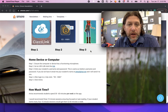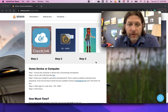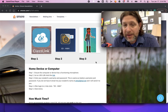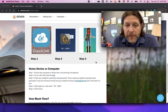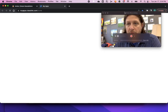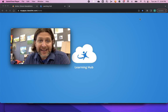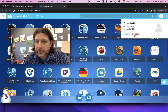If your students are younger and they're not bringing home their iPad, if you have a phone, an iPad, a tablet, or a computer, as long as it has a functioning microphone and is connected to the internet, there's a link here that you can click. It will take you to the Learning Hub. Mine's going to log in, so I'll log out so that you can see what it looks like.